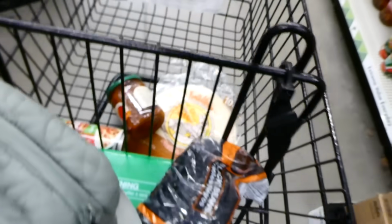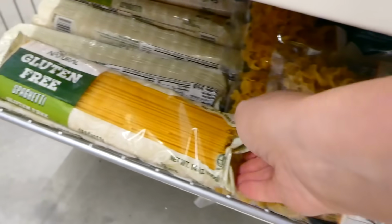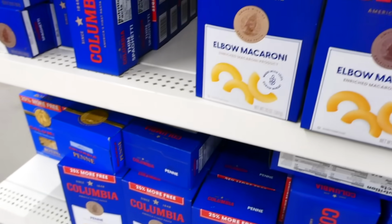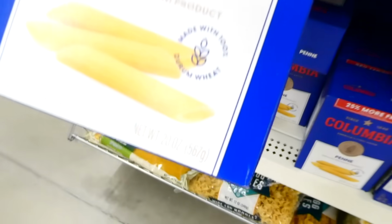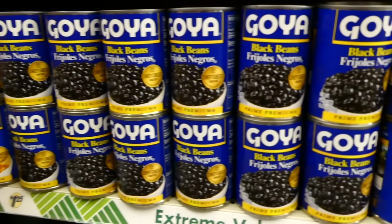Also, I spotted some lentils. If you know me, I really like lentils, so I'll figure something out with these lentils. And then I did find the little small pasta section. I was impressed with it. They did have some gluten-free pasta, some egg noodles, all different types of pasta. You know, typical grocery store pasta. You'll get a box and it has about 16 ounces of pasta in it. This box has 20 ounces of penne pasta in it, so pretty good value.